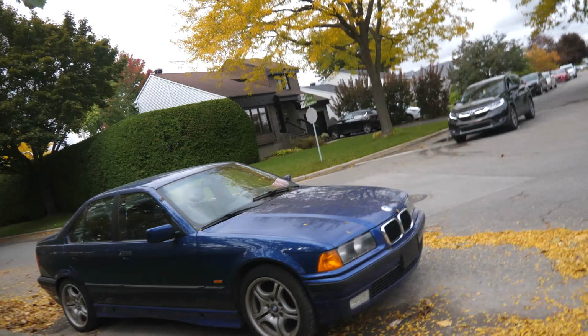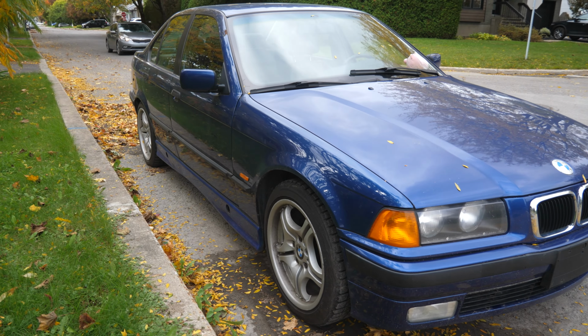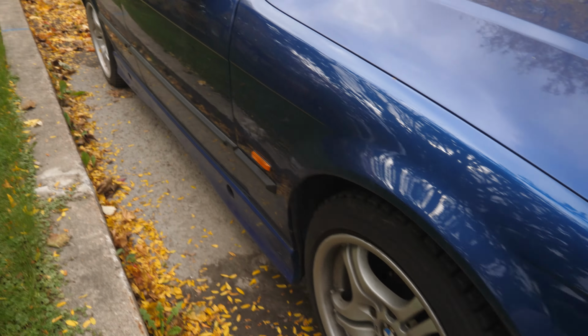The alternator actually completely died. So I had to change the alternator right here in the street of my house at about 7:45 in the afternoon. Well, at night pretty much. As you guys can see, the E36 is absolutely disgusting. It is super dirty. We still have the Style 68 wheels on it, I believe those are.